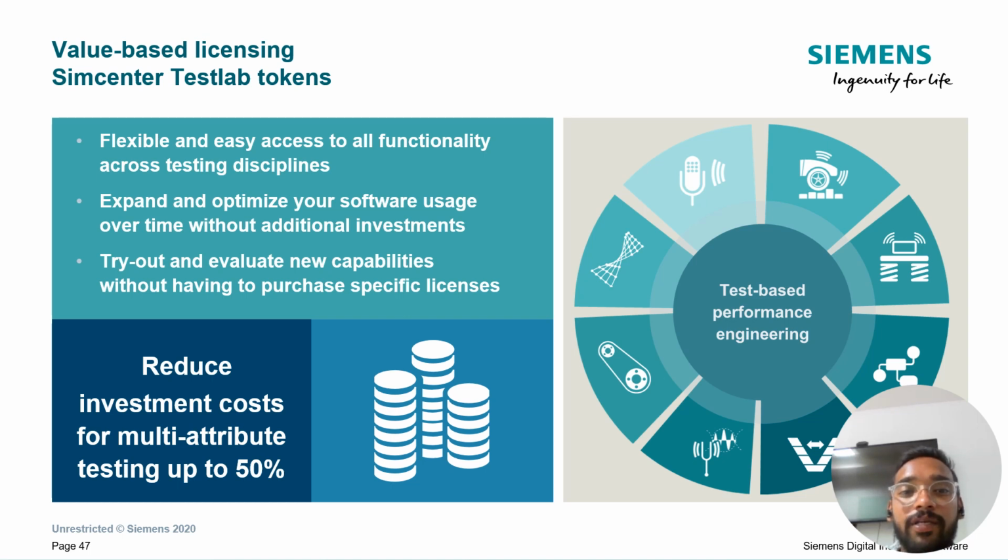Simcenter Testlab offers value-based token licensing. Instead of purchasing individual licenses for each add-on module, you can buy packs of tokens, and they allow you to instantly access most Simcenter Testlab products. With value-based licensing, almost the entire suite of test products is immediately available to you and your team. This also means you are not wasting money on licenses that are not used, so you aren't left with idle licenses. So it is very flexible. You can expand and optimize your software usage over time without additional investment. So try out and evaluate new capabilities without having to purchase specific licenses. So it reduces investment cost for multi-attribute testing by up to 50%.